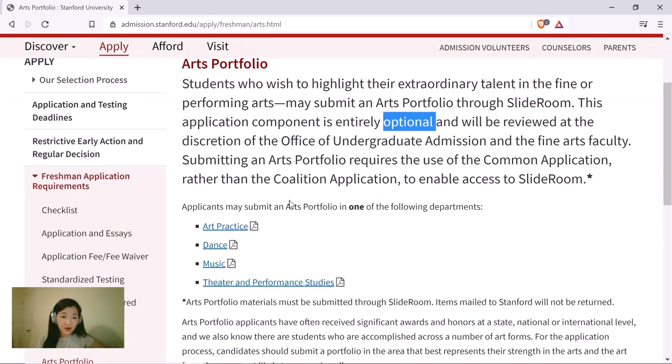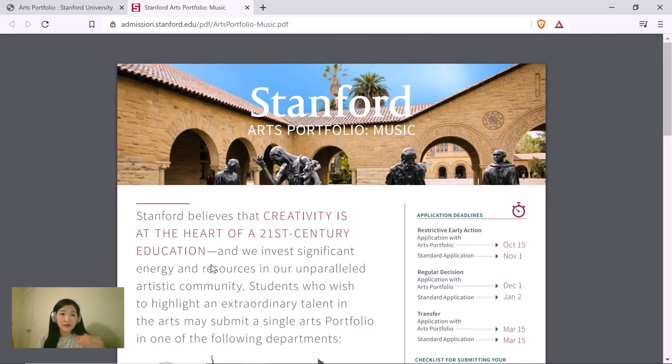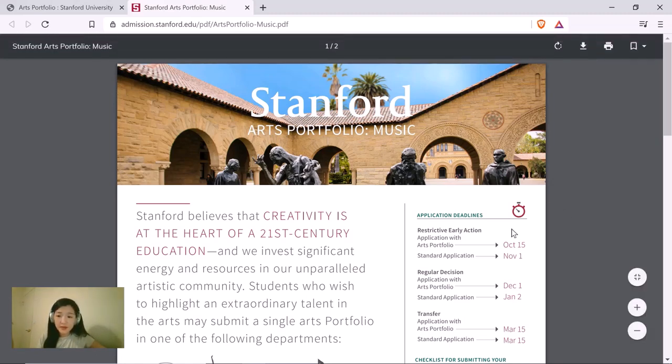Here is the important part down here. Applicants may submit an arts portfolio in one of the following departments: arts practice, dance, music, or theater and performance studies. So in my case, I was a musician, so I'll click on music. And here we see the detailed information on the deadlines and what materials will need to be submitted. So here we have a deadline.